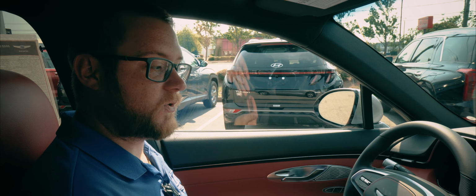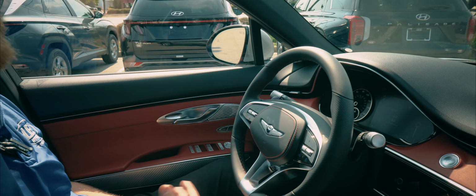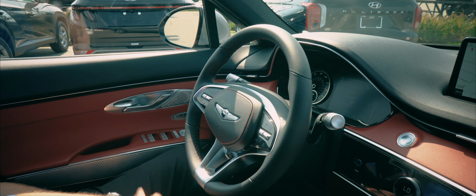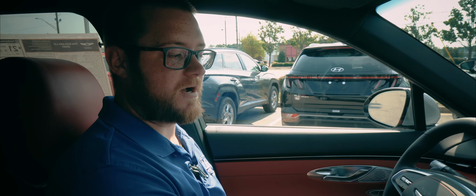On the right side, you got your cruise control. So you've got our smart cruise control system, which is going to be an adaptive cruise control. So it's going to sense the vehicle in front of you and match their speed. So even if you've got it set to 80 and they're going 65, you're gonna stay at that following distance you set for yourself, and you can toggle that following distance with this button right here.